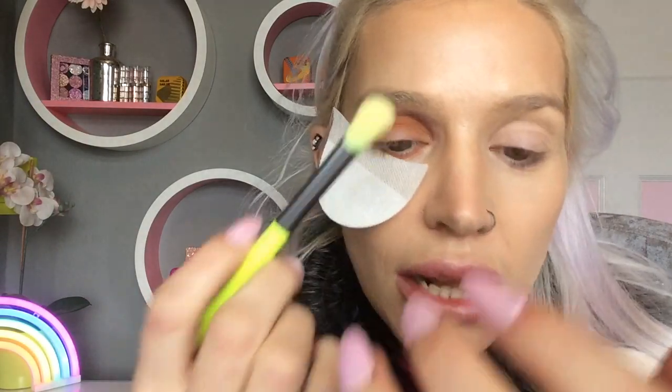So I am going to get a clean brush, which is more difficult than you would ever imagine it would be in my house. Although I did clean my brushes the other day, and I was so proud. So proud. I felt so accomplished.